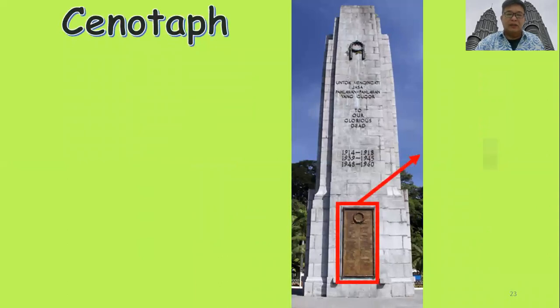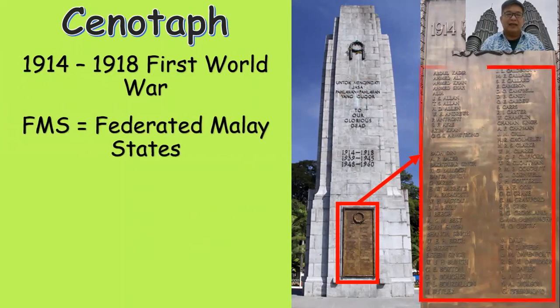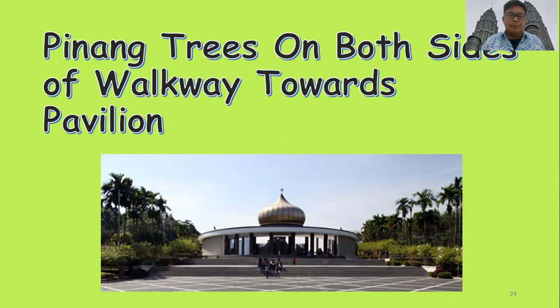Now, as you can see on this cenotaph, there is also a plate. On this plate, you see that it's dated 1914 to 1918, which is the First World War I mentioned. And the FMS signifies Federated Malay States, because during those days, Malaysia's name was Federated Malay States. And there are these engraved names. Those engraved names are the names of the soldiers who have fallen, or basically those who died for the country. That's why their names are engraved onto the plate, which is stuck onto the cenotaph.